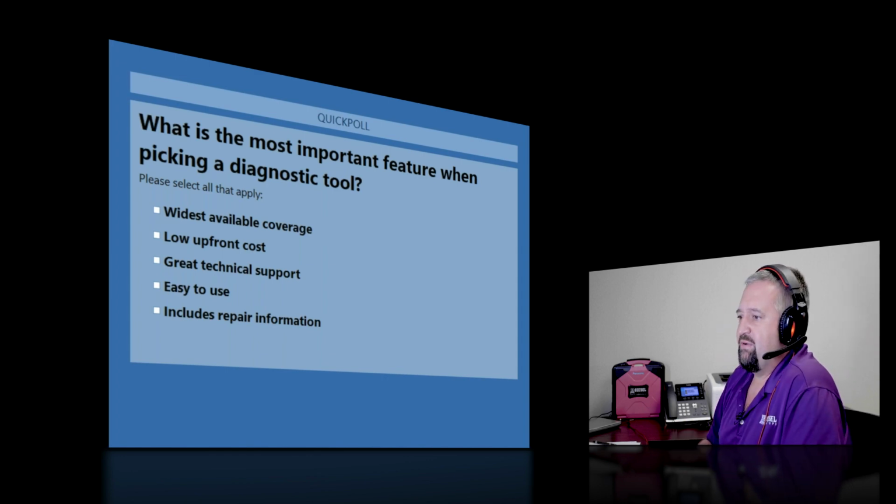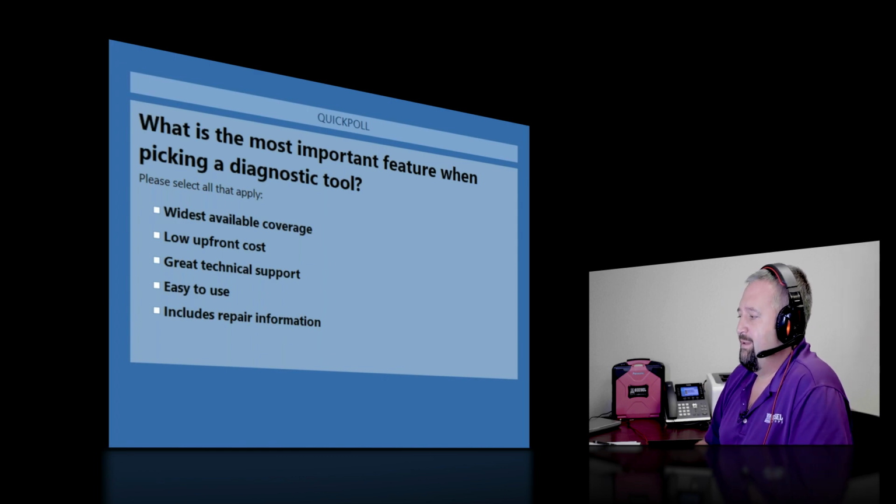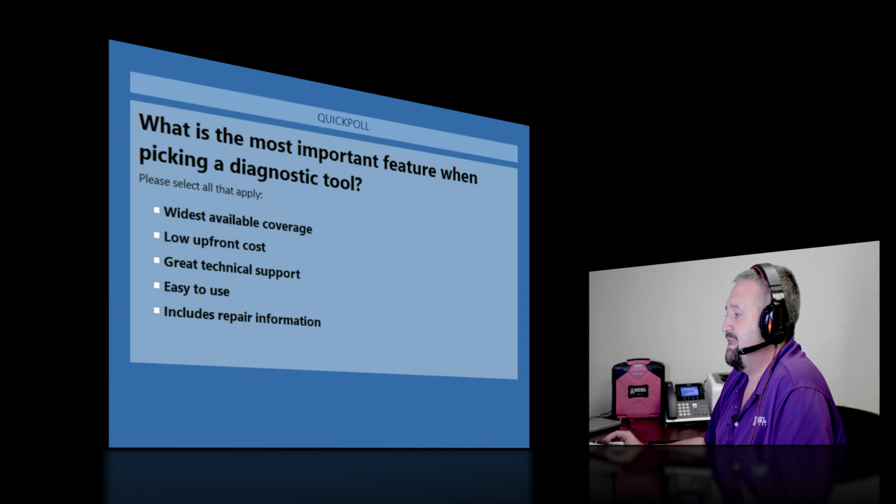There's tools that range everywhere from $100 to $10,000, and we're going to cover them. So let's see what you guys come up with here. I hope the low upfront cost doesn't come up as the first one, because with most things, you kind of get what you pay for. So appreciate everyone answering the questions there.